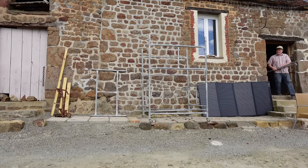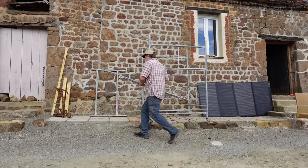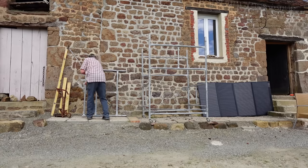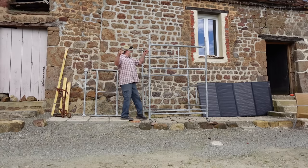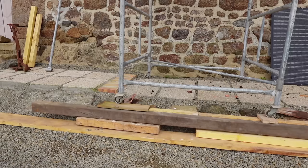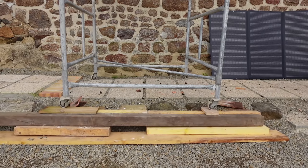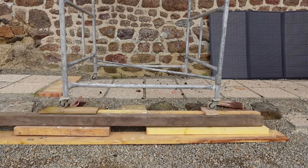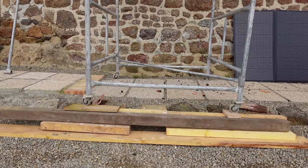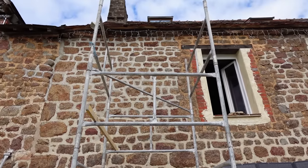You know, while I think about it, I think I'll get my scaffold set up here. Yeah, it was just too close to the house, so when I got the next lift on, it would have hit the tile, so I've had to bring it out, build it up with some timbers, but that's fine. It's still perfectly safe, we're going to screw it all together. And then I can come up another few lifts.